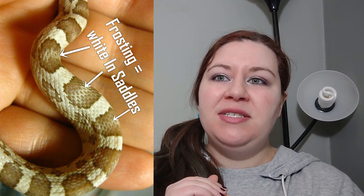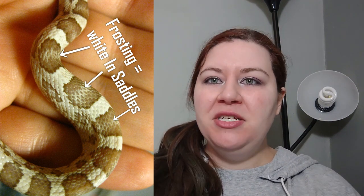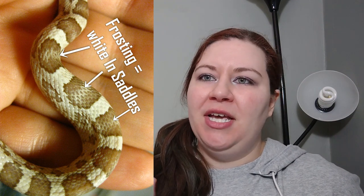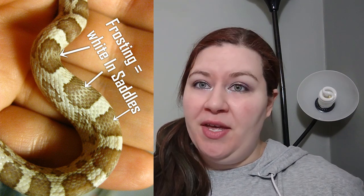Frosting just means that the saddles get these white patches in them that are kind of unexplainable, but it's like a depigmentation within the saddle color. There's only three more terms left, so stick with me. I'm sorry that this video is so long.